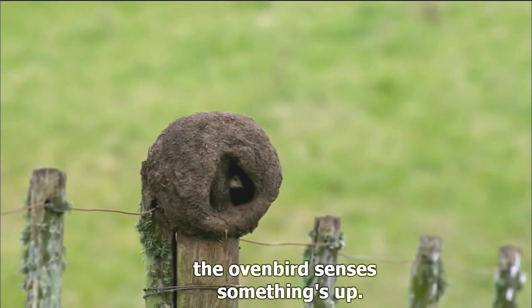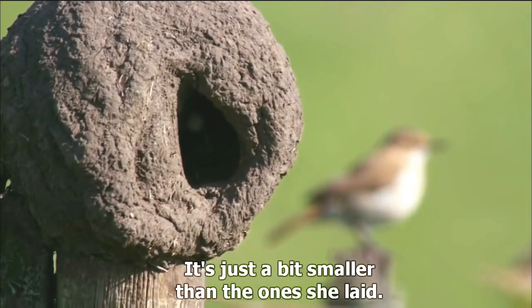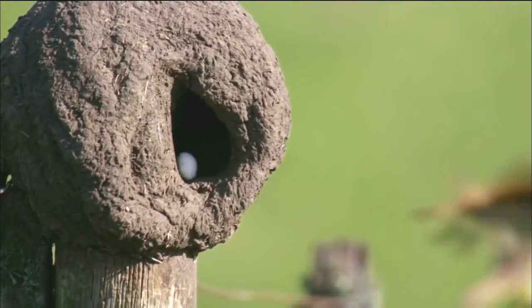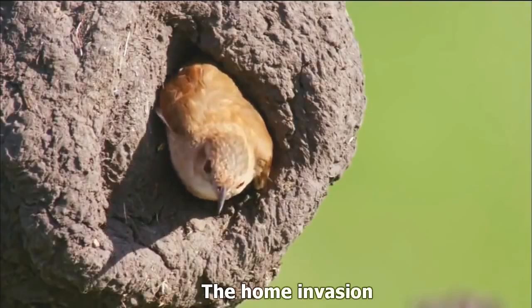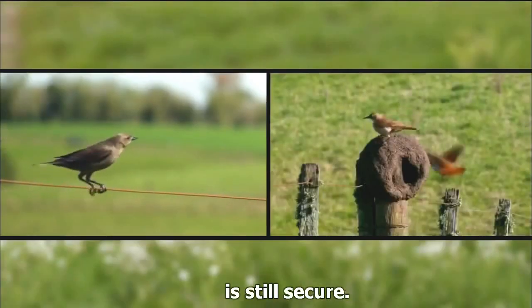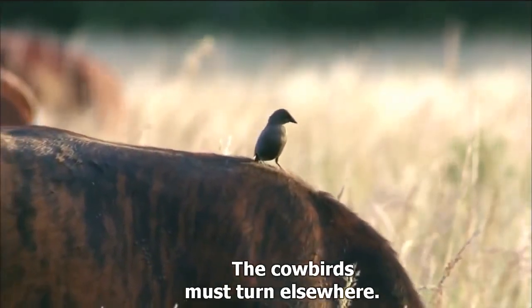Once back in the nest, the ovenbird senses something's up. She's detected the strange egg. It's just a bit smaller than the one she laid. She hesitates for a moment, and then evicts it. The home invasion has backfired. The ovenbird's nest is still secure. The cowbirds must turn elsewhere.